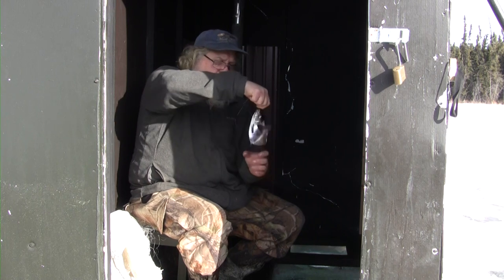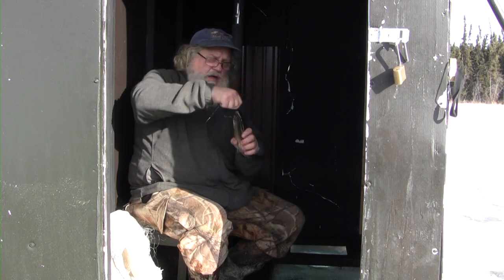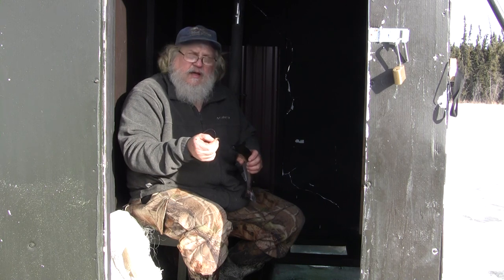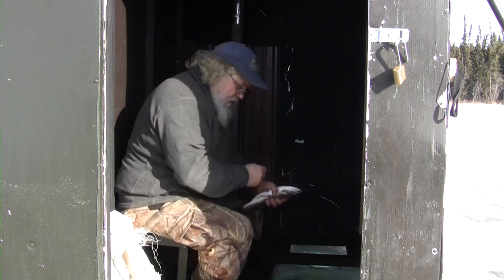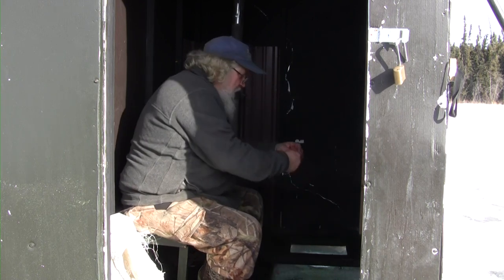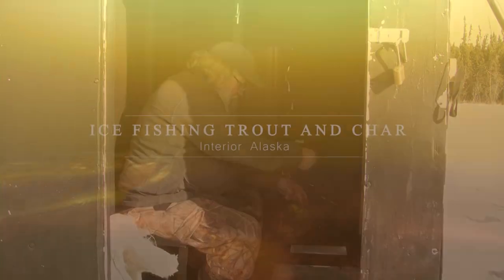I'm using some ice flies that I tied up. Actually, I can use these flies in the summer too. They look just like a snail. That is the main forage for fish in this lake.